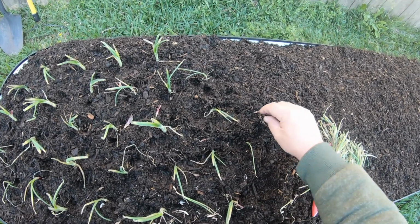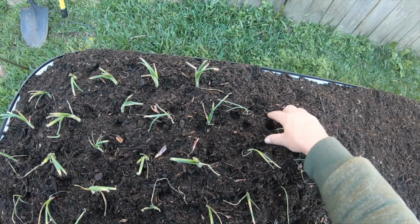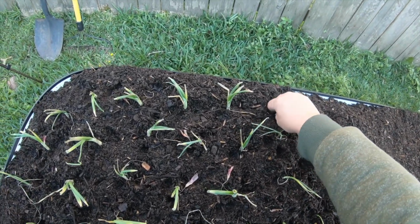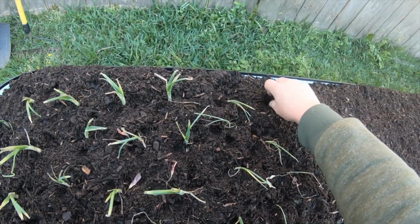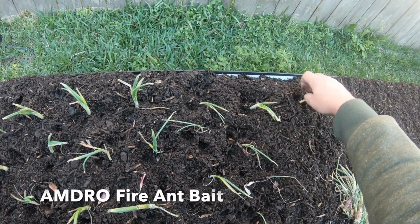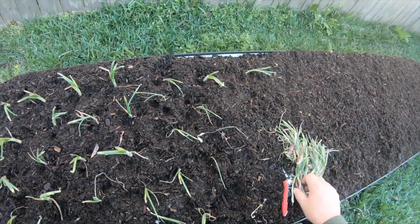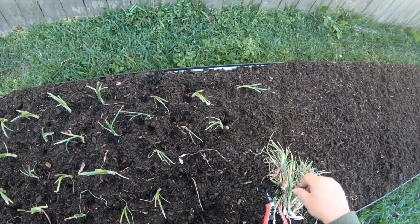Little bitty guys. You can even just push them down with your finger 1 inch deep. Fire ants. The only product I've found that handles fire ants reliably, other than orange oil, which kills them on contact but can also burn plants if they're in the area, is Amdro. Amdro is a brand name of ant pellets, and unfortunately I don't like using insecticides in the garden, but sometimes you have to do what you got to do.